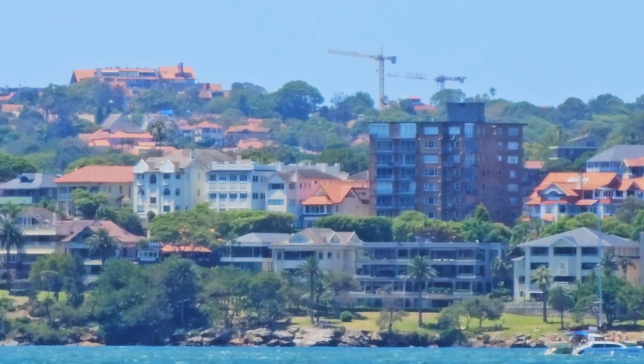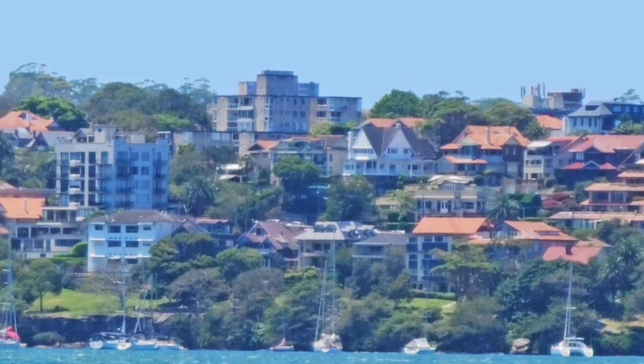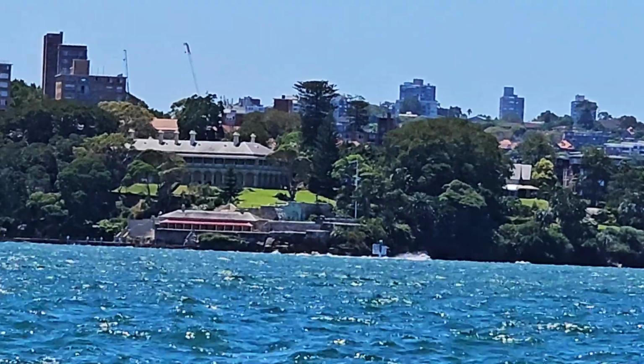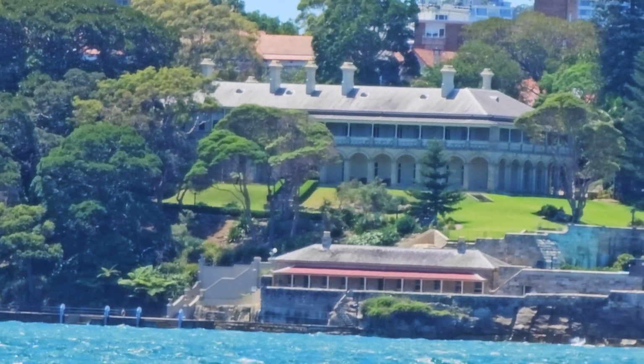And look at these super expensive suburbs. What a view they have every day. Waking up, they're having these wonderful views. I think that's why they're paying this high price. Okay, that's the Kirribilli house. That's the Prime Minister of Australia's house.